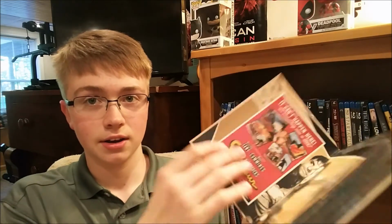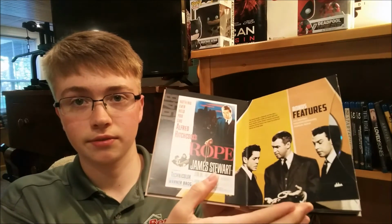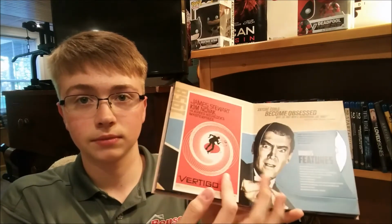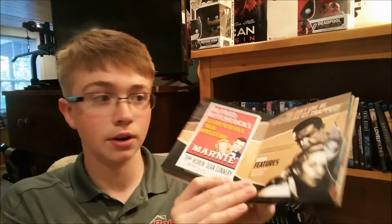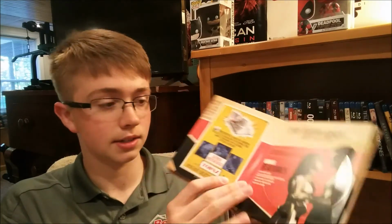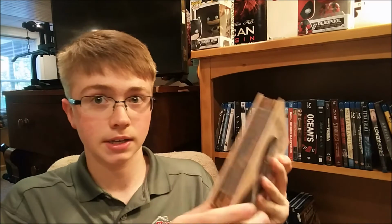Alfred Hitchcock. And you've got some of his earlier films in here, and you've got films like Rope, classics, Rear Window, Vertigo and Psycho. The only two I've seen are Vertigo and Psycho so far, and my goal is to watch all of these films by the end of the year, and I'm pretty sure I'll be able to do that. But anyway, it's got so many great things in this set. Really nice set, probably one of the best sets I have.